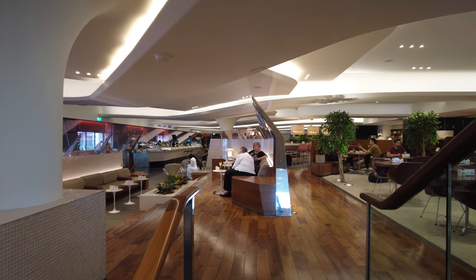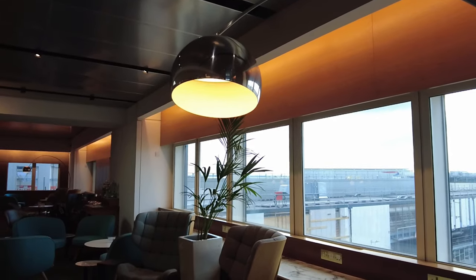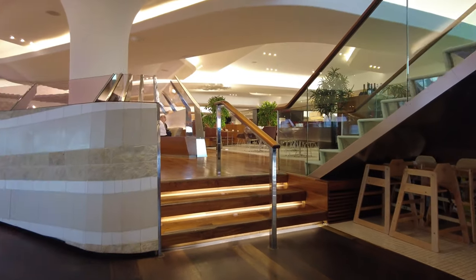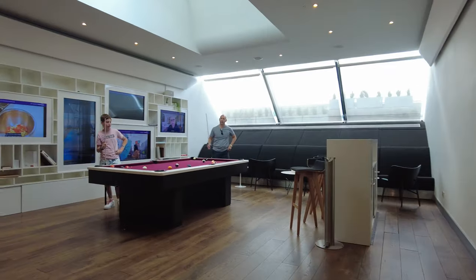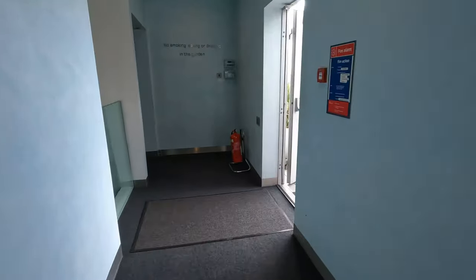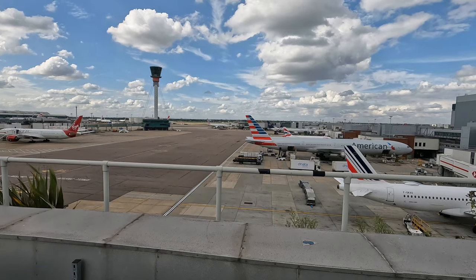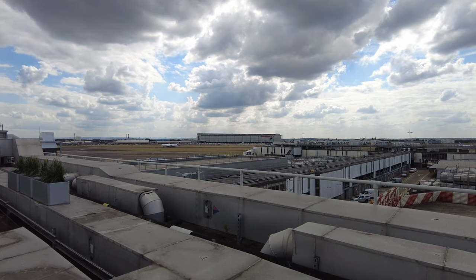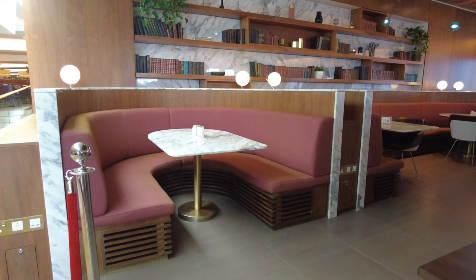There were different areas within the lounge with a variety of seating and themes, including a retreat area. Upstairs, there is a games room with a further set of stairs which takes you to an outdoor terrace with close-up views of the planes. There are even Peloton bikes for anyone who wishes to use them.